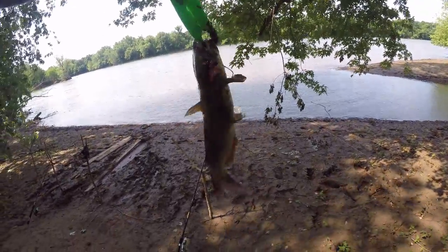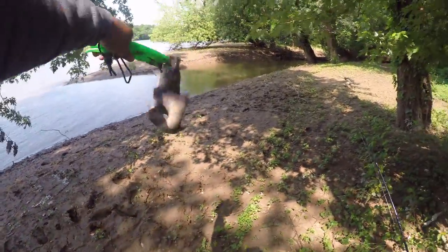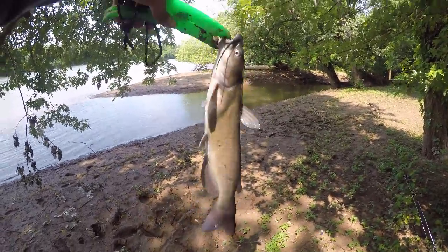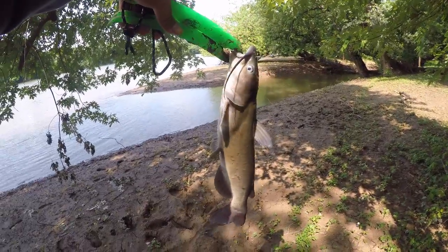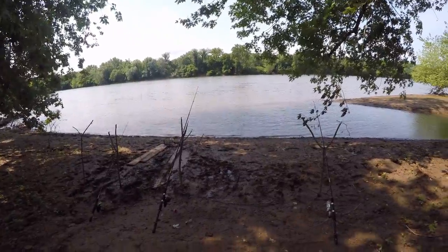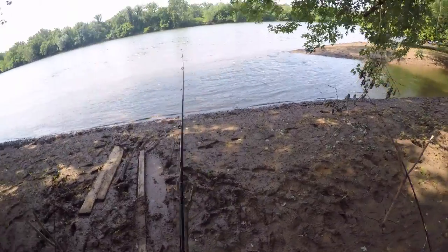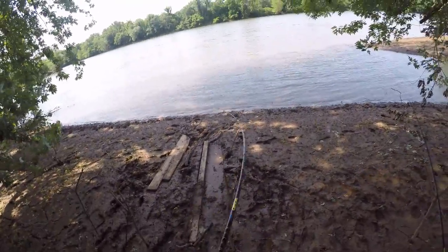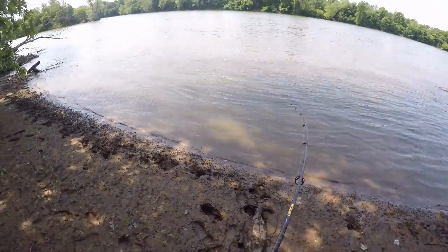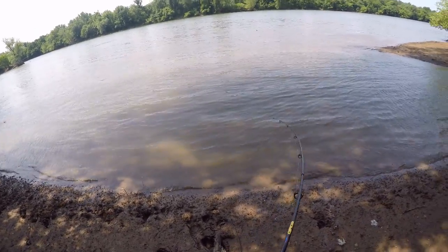All right, nice little one right here. Not too bad. Nice little channel catfish. Probably about 2.5 pounds, 3 pounds. Think we got one on, boys. Yep. Got one, coach. Most likely a channel again, so it's mostly over here. So, it's probably the best one for today.